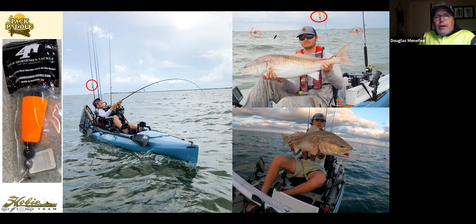Now, there's another scenario that can happen: you see a rod tip bend down, and you can't be shy either, because when you see people catching, then without being rude, you can go into that general area. I'm not talking about on top of the person, but within casting distance of a person, within that general area, and you can put your bait down into that area, because the bull reds may be there, and see if the bull reds are there.